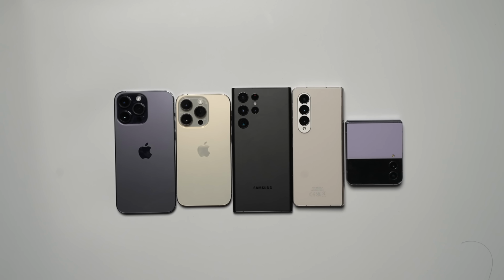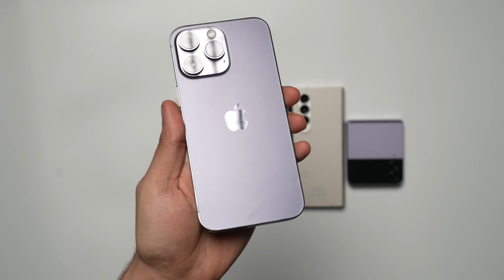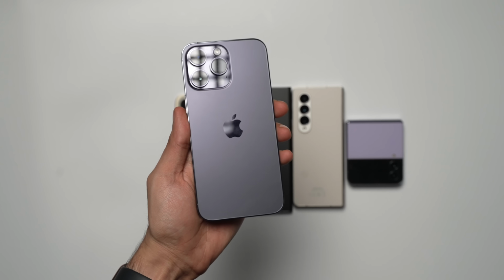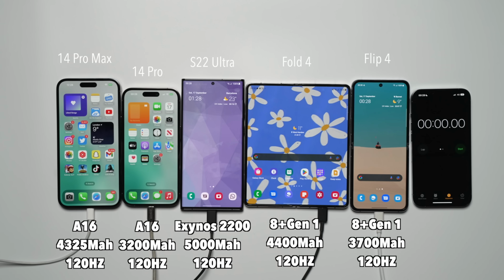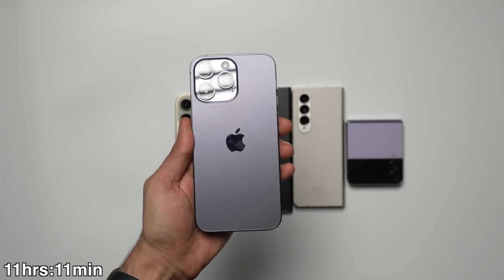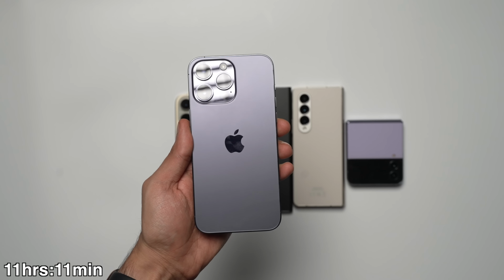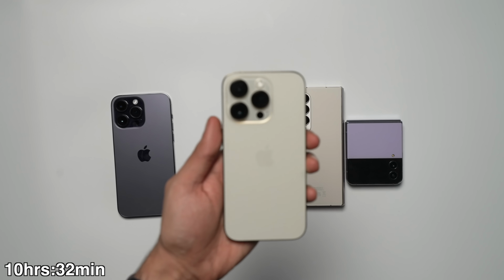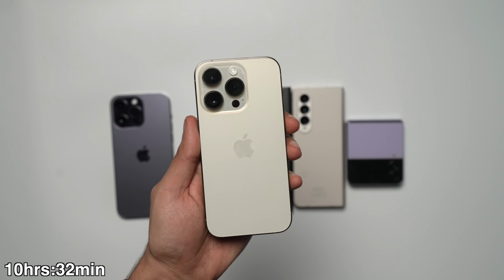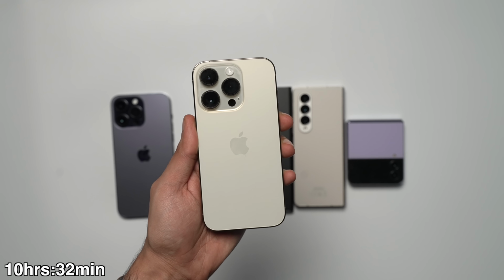Alrighty, we are back, and what a long test it was. Apple once again beats Samsung with not only their iPhone 14 Pro Max, but also with the standard iPhone 14 Pro. Despite having way smaller batteries than the S22 Ultra's 5000 mAh, the iPhone 14 Pro Max clocked in 11 hours and 11 minutes, which was very long and very painful for us to endure because this phone just wouldn't die. Then comes the iPhone 14 Pro at 10 hours and 32 minutes, which is an impressively long battery time for this battery size.